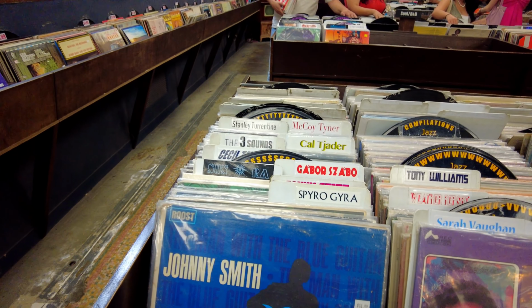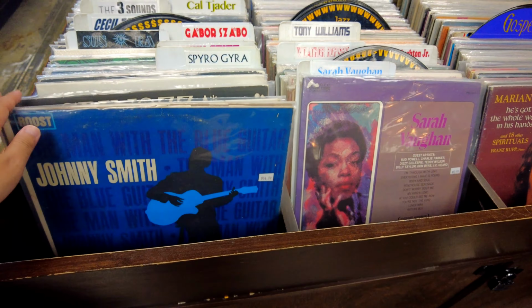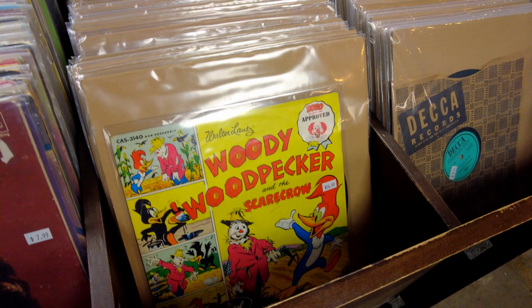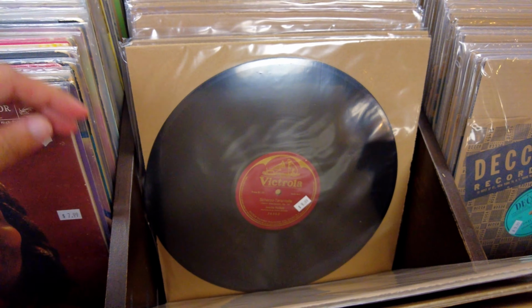So, whether you're a music enthusiast, a bookworm, or simply in search of a unique find, the Last Bookstore's music collection and secondhand treasures have got you covered. It's like a double scoop of happiness. With books and music, you'll leave with a smile on your face and a song in your heart.